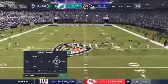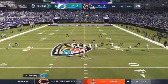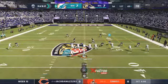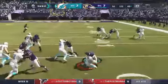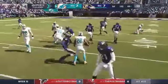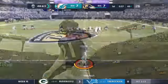And it looks like we've got a dime set here defensively. 6 DBs in the game. Sims. And he'll get this down only to about the 46. 3 yards won't be enough here as that'll bring up 4th down.